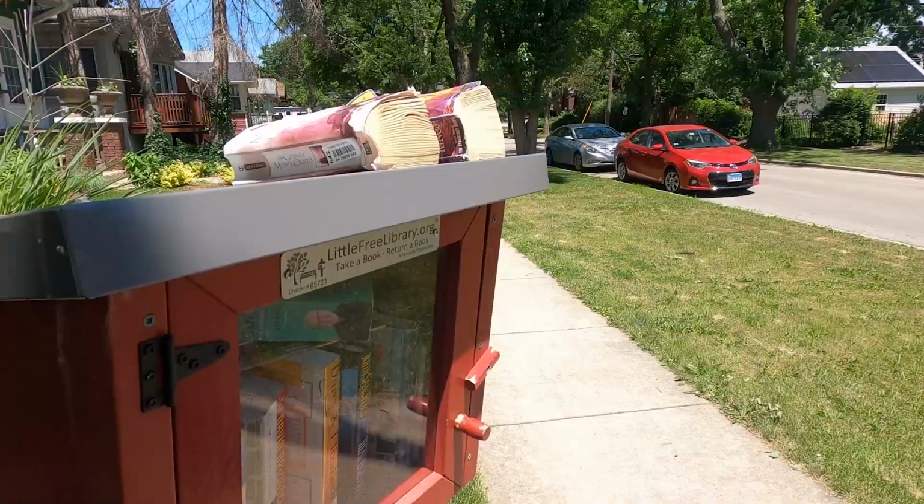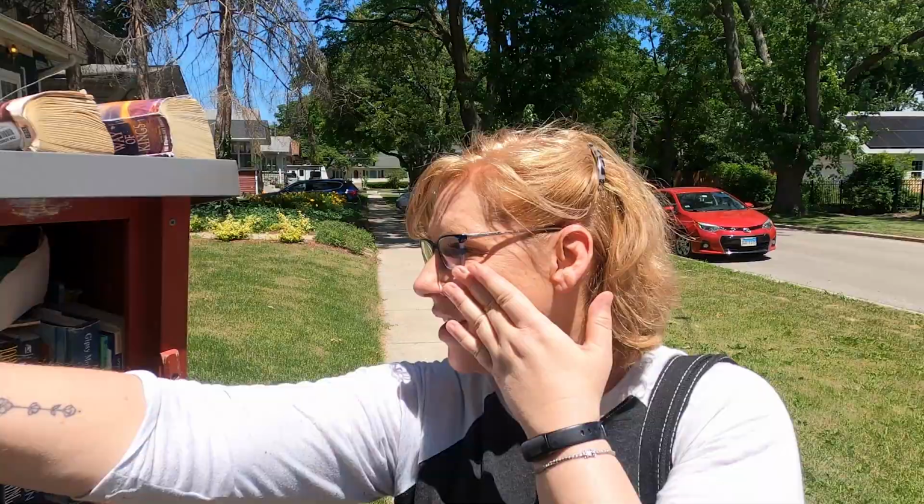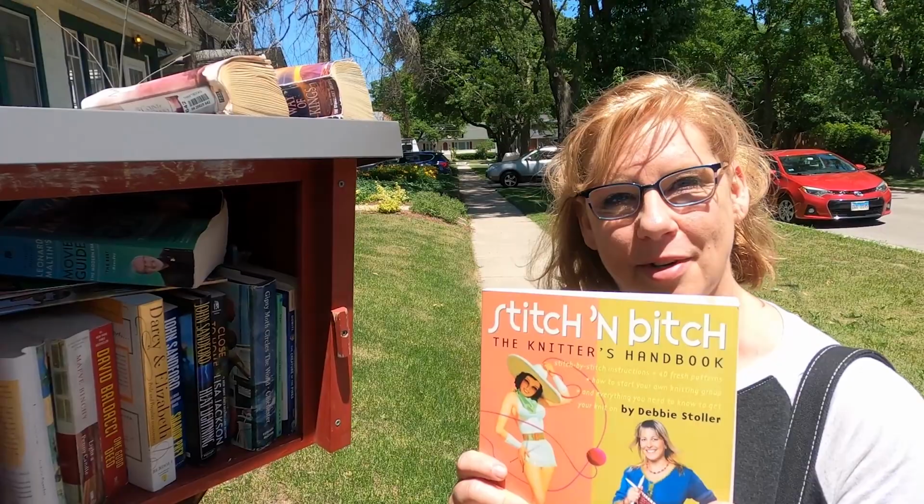So we got a couple books up top. Water damage. It's a little tippy. So it doesn't really look like there's much here that I want to take, but I will leave. I think this is the perfect spot for a Stitch and Bitch.